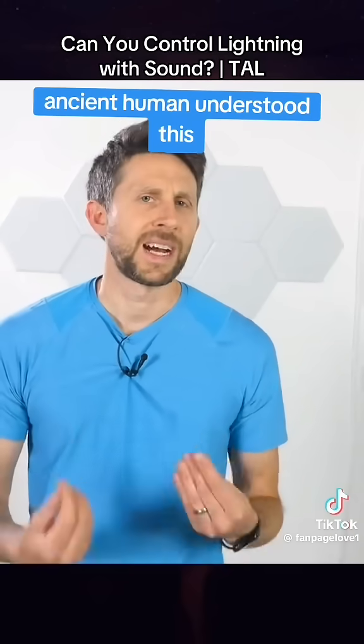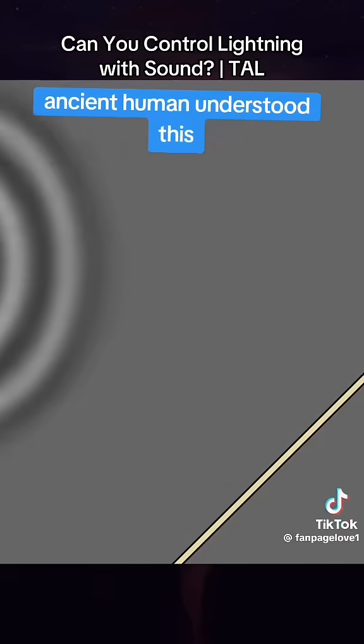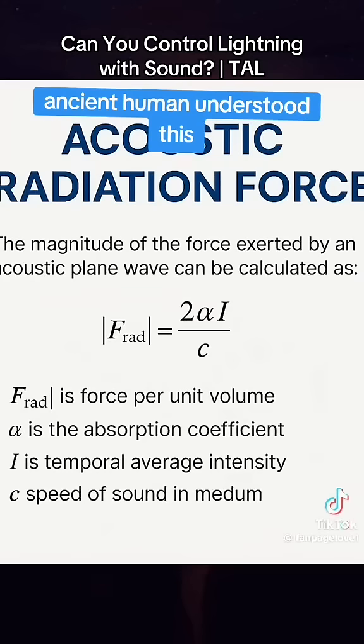But there's a new method, one that's surprisingly simple, far safer, and shockingly effective. Instead of using light or radiation, it uses sound. Sound has an interesting property. When it moves between materials with different acoustic impedances, which is a combination of density and sound speed, it can impart a small net force on the boundary between them. This is called the acoustic radiation force.